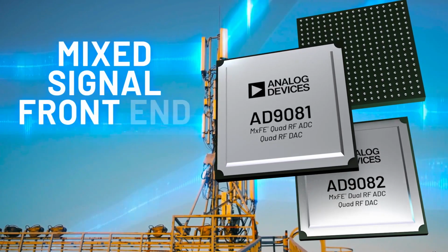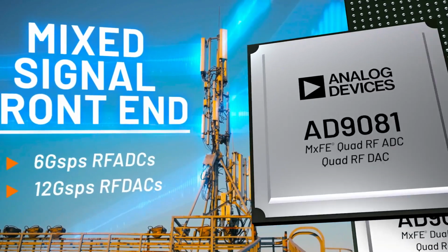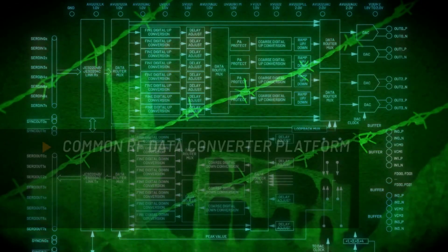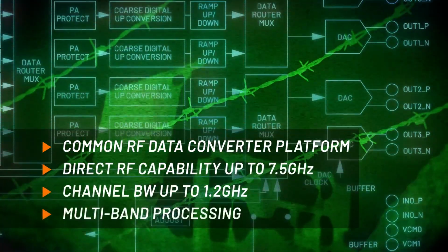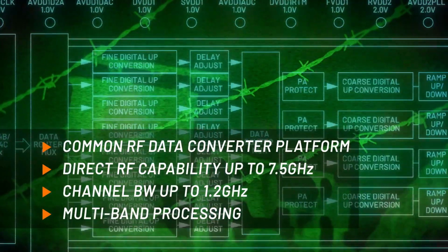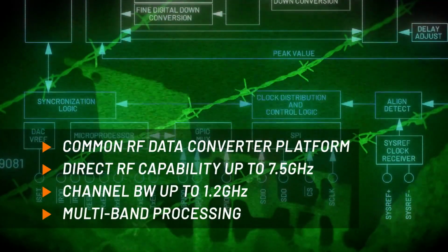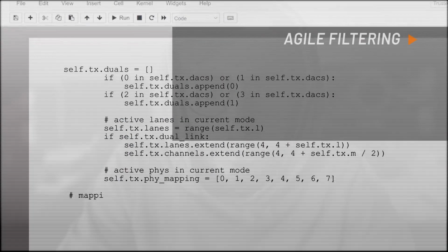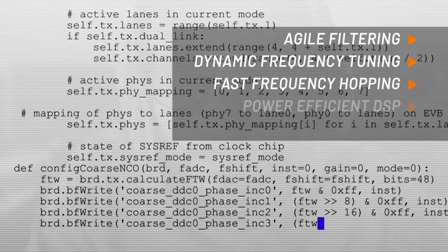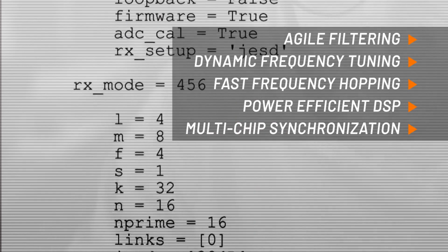It's the first mixed signal front end with 6 gigasample per second RF ADCs integrated with 12 gigasample per second RF DACs. Based on RF data converter technology, the MxFE's wide bandwidth and high dynamic range supports flexible and scalable frequency planning, reduces the number of frequency translation stages and filter requirements, while enabling high-order modulation encoding schemes for better information throughput. Its integrated digital signal processing enables software-defined filtering schemes, frequency mixing and agile frequency band tuning that can't be realized in a fixed hardware signal chain without significant cost and time.